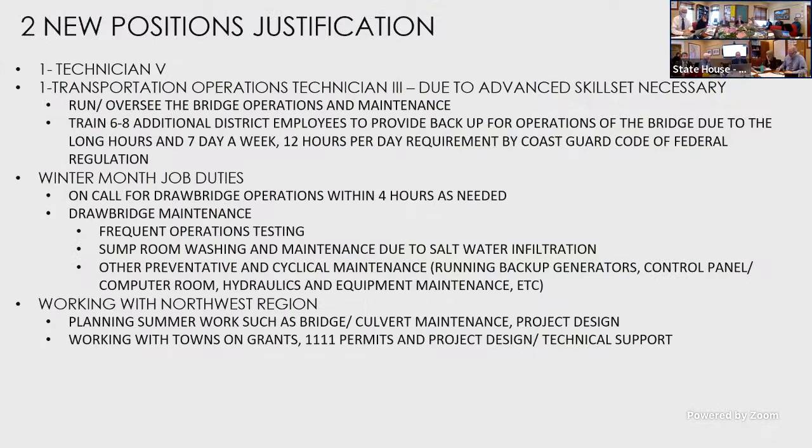So the two positions that we're talking about here, because it's so technical in nature, with all the computerized components and the control panels, we're looking at a technician, somebody with some technical aptitude to help with the operations of this bridge and make sure that we don't have any issues. And if we do, we can address them fairly quickly. And then again, we have a lot of moving parts here, so we're going to have a lot of normal maintenance occurring on this.